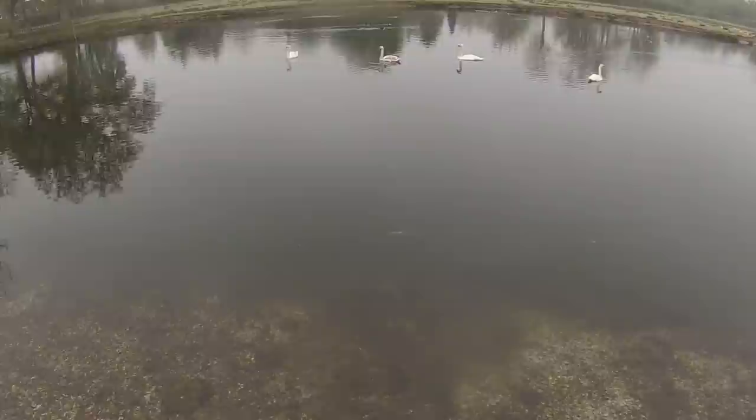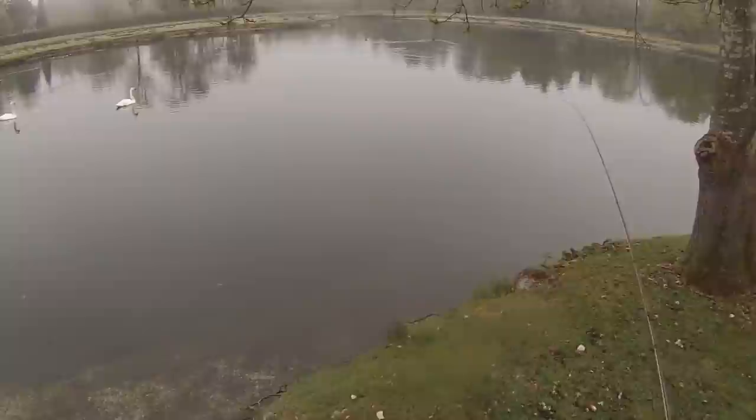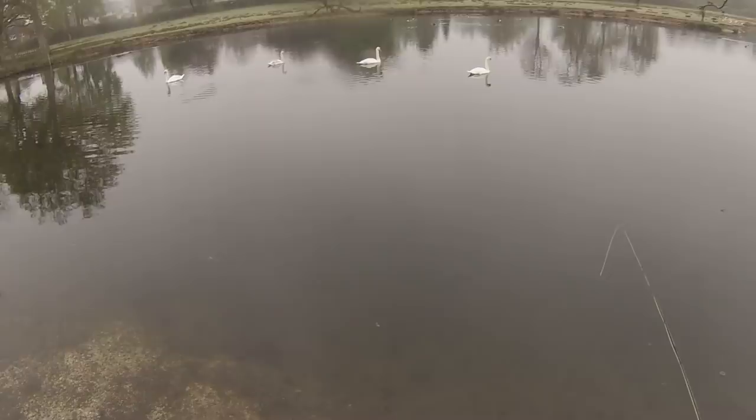Oh yes, there's one. There's a fish there. Let's just have a little. Just wait a second, yeah? Oh, he disappeared and just went out a bit further.